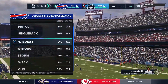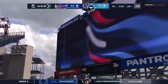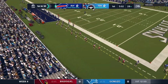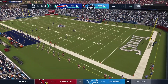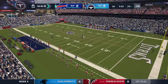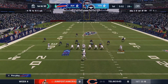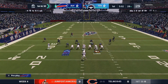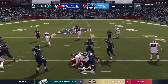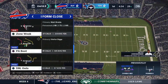A big boot that time. 57 yards the official distance. And the Bills will take over the football with a 1st and 10. Allen and the Bills now with a 1st and 10 at their own 28-yard line. Here's the first carry from Matt Breida. And just a short gain that time as they're able to get him down.